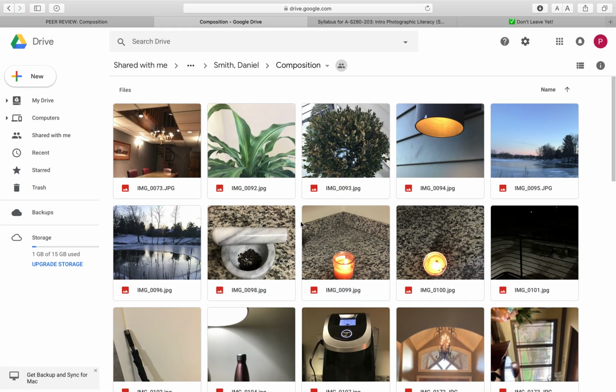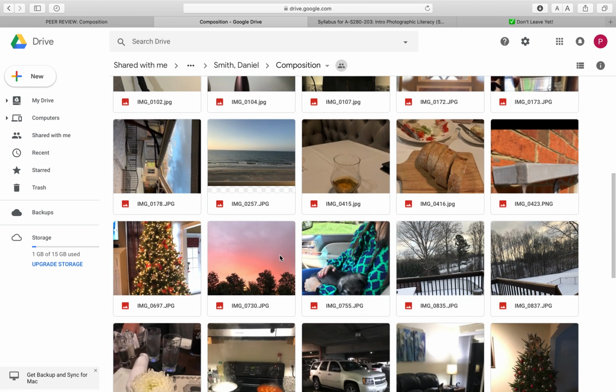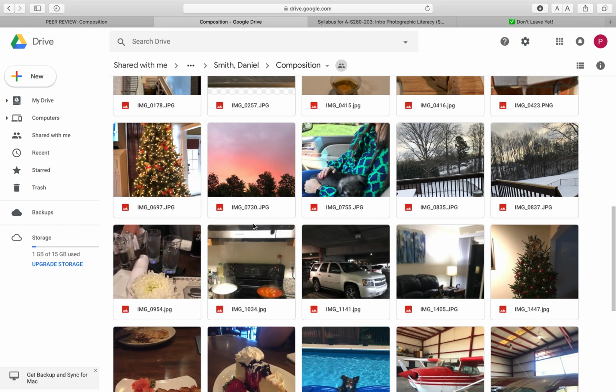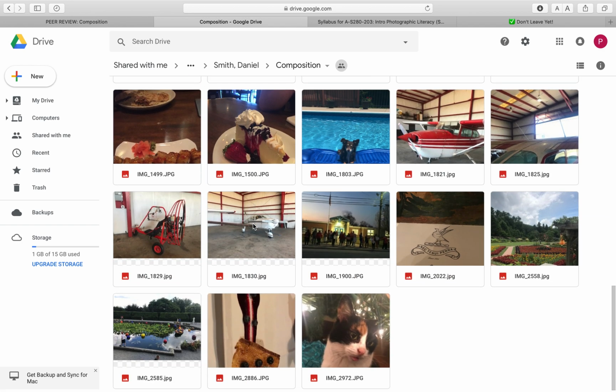Okay, so overall, I thought these photos were very good, as I didn't really find any of them too flat or anything, and I really liked the subject matter that you chose. My favorite one would probably be this one.